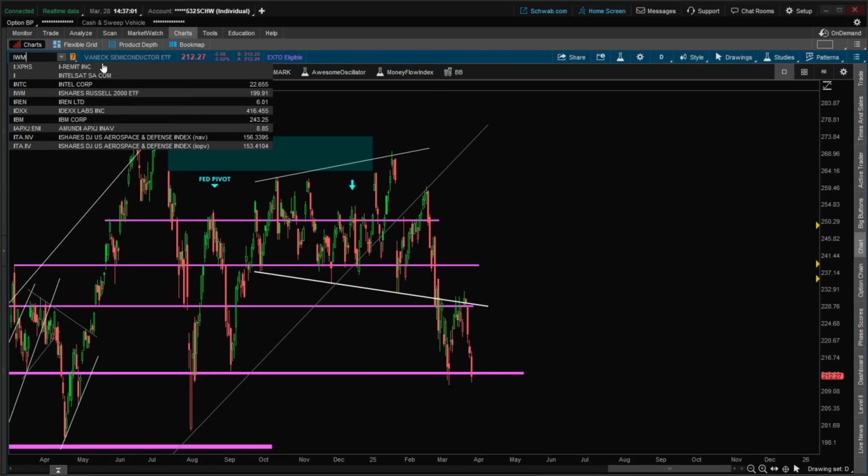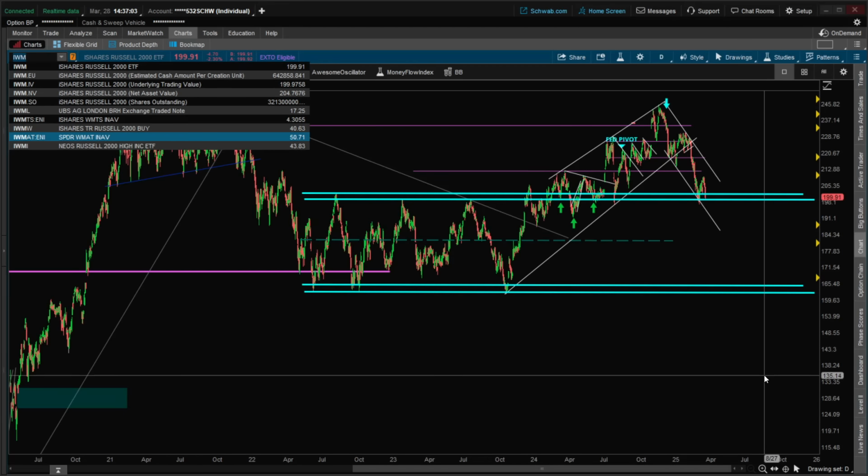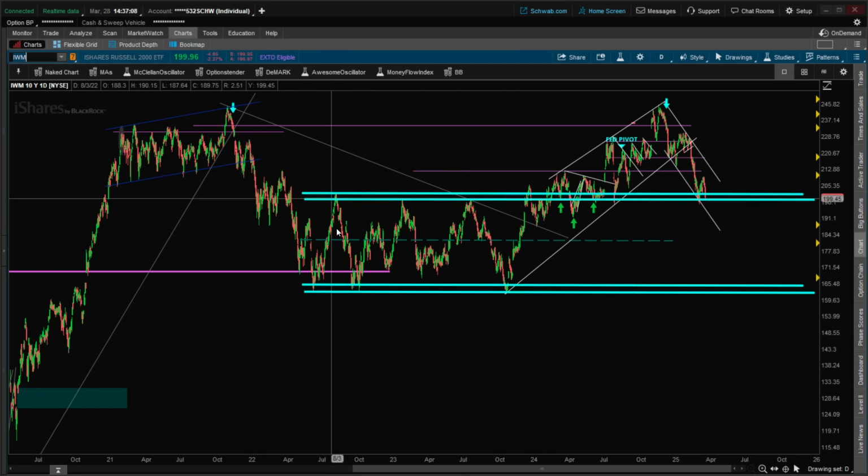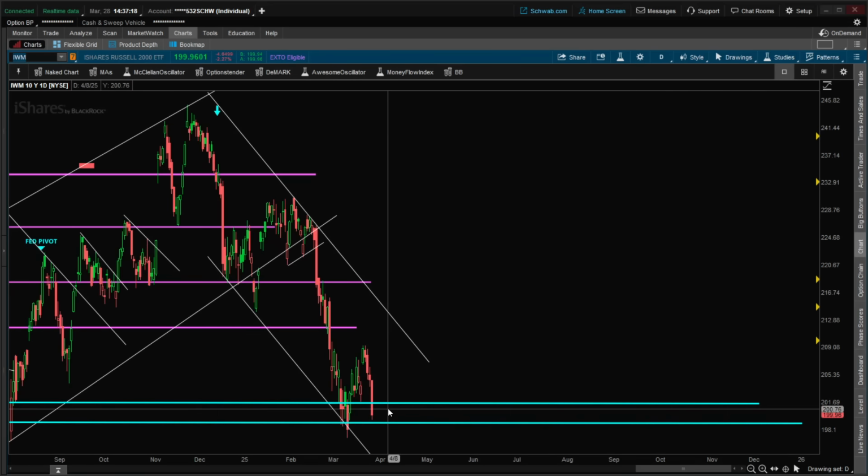Okay, IWM. IWM holding on tight to that big, if you haven't been here, this is a huge range that played out for quite some time, almost 2 years, I believe. And here's the support area that we came into, and we're holding on to that. Looks the same as SPY, right? We're into that area. Haven't quite tagged the bottom of it. Could, but it doesn't have to.